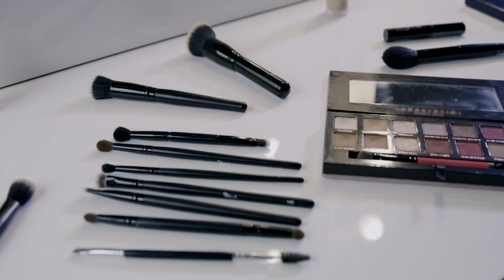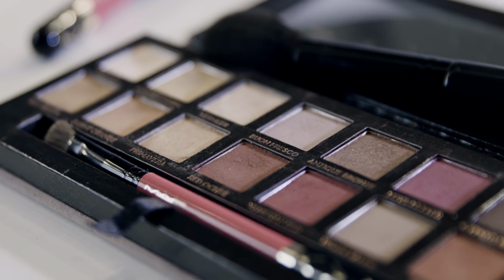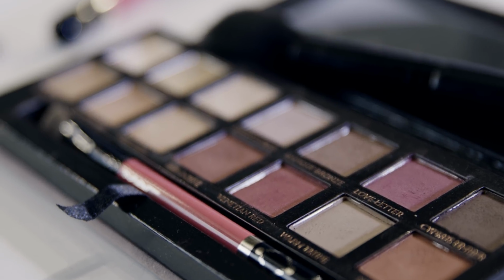Next, I will apply eyeshadow on my eyelids. Only beige color is permitted. Remember, we all have different skin colors, so you should try a few shades until you find the right one for you.